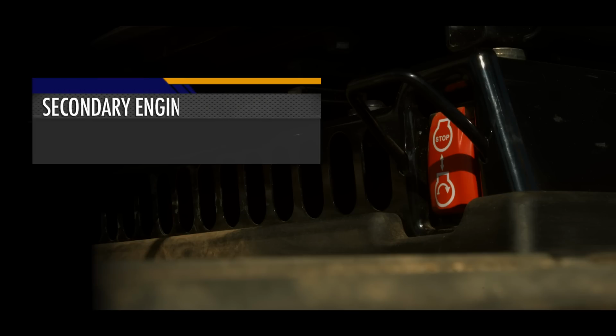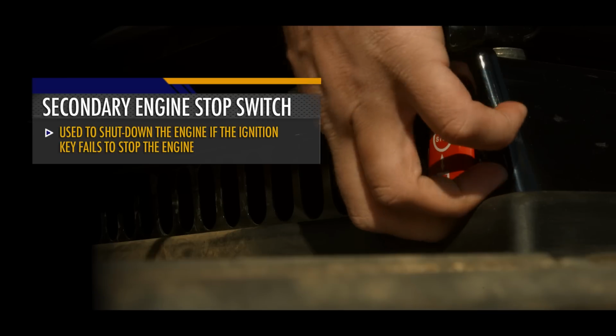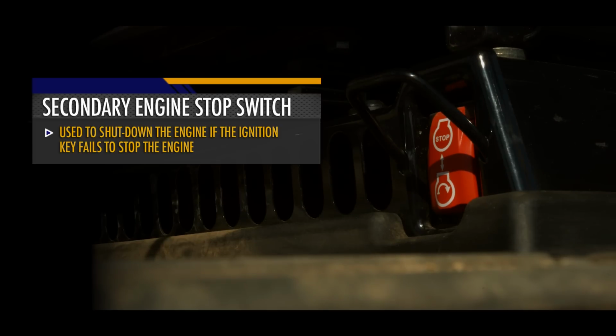A secondary engine stop switch is located on the seat stand, near the operator's left foot. It is used to shut down the engine if the ignition key switch fails to stop the engine. Lift the cover to access the switch, then flip the switch up to stop the engine. Closing the cover will return the switch to its normal position.